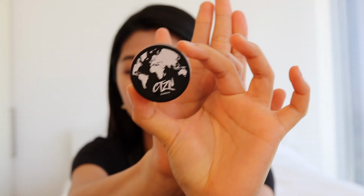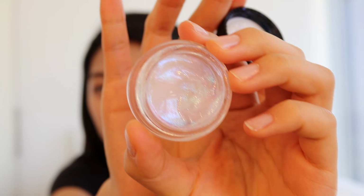novelty. So my foundation makeup is done, so I'll be just adding the fun juicy parts. This is Ctzn's Glow Bomb in shade Pearl, and if you guys have a look, it looks amazing.